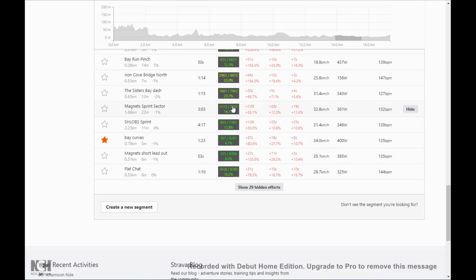When I'm coming home and I'm feeling fairly chipper, and I normally come off the Iron Cove Bridge and I put my foot down, and we can see the difference that my speed is nearly double in some sections. 34 kilometres an hour, 35 versus 17 to 20 yesterday. And look at the power output, nearly 350 watts, 400 watts on the bay curves, dropping off a little bit down to 385 watts. This is estimated, of course, because I don't have power meters on the bike. But this is what it's calculating my effort at.